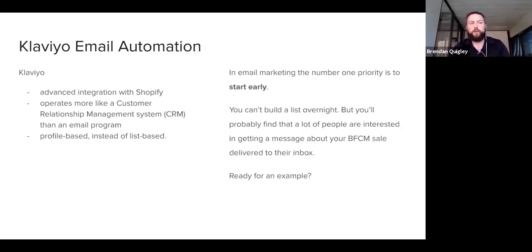And pretty much every partner I've ever listened to, whether on a podcast or in person, talks about Klaviyo. And that's because of its advanced integration with Shopify. It also operates a little differently than other email apps. We're kind of used to email apps at this point: you collect emails, you put them on a list, and then you can email that list.